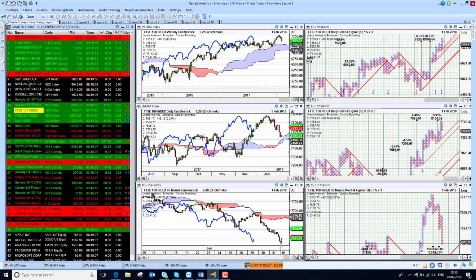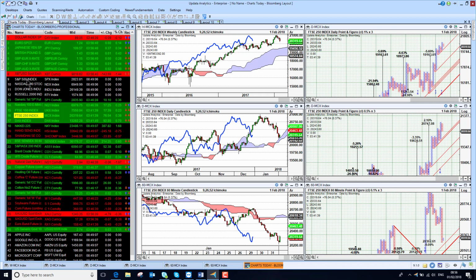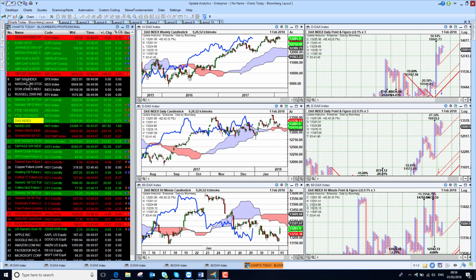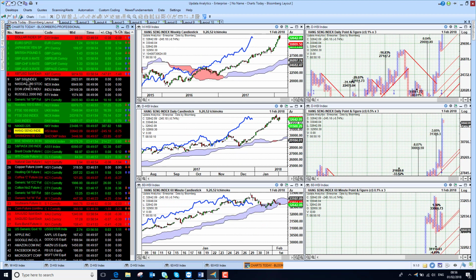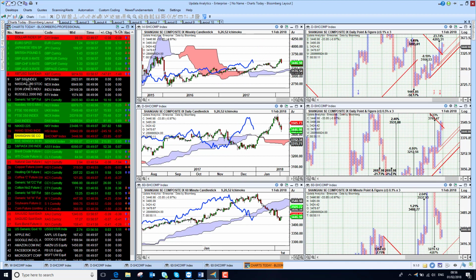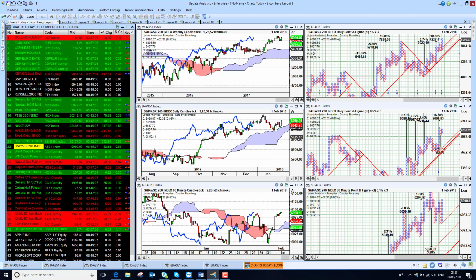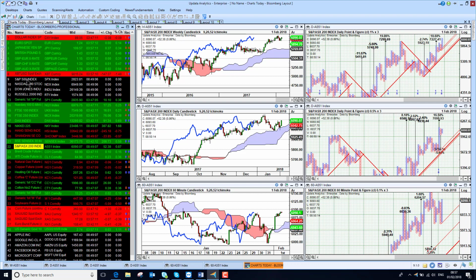FTSE up 1/4% as well after yesterday's woes for Capita, and FTSE 250 also still up this morning, but also bearish below the cloud. So the UK market still looks particularly weak. The DAX is up this morning, but below the cloud on the short-term chart, and the Nikkei also weaker below the cloud as well. The Hang Seng is holding in there, looking quite strong, and Shanghai just coming back below the cloud as well. So we are just seeing a little bit of a global sell-off on the short term, and the Sensex is holding on to its gains. The Australian market looking stronger, getting back above the cloud. That weaker Aussie dollar, which we saw on that sterling chart, is having an impact there.